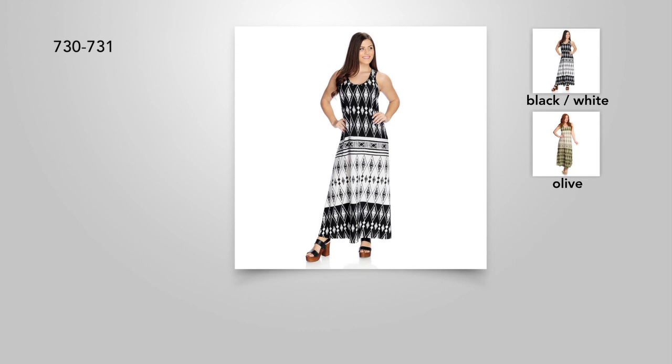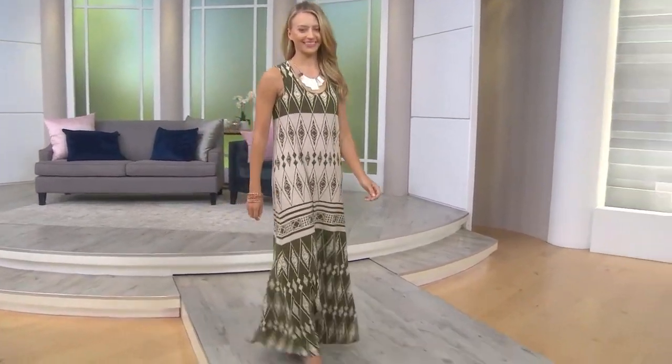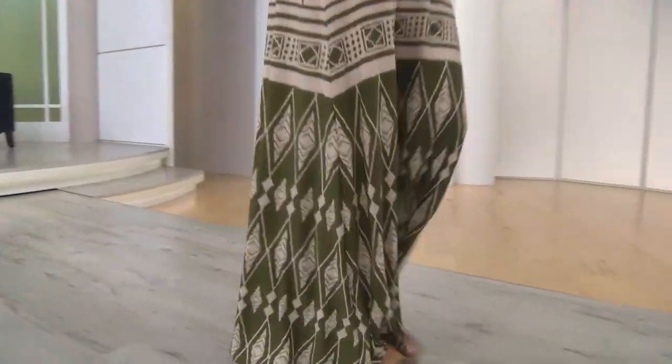That's a maxi. The dresses from One World are absolutely sublime. And this is how you do it with a great print. It's 730-731. Crochet legs detail. We'll show you that on the back. But look at this price.